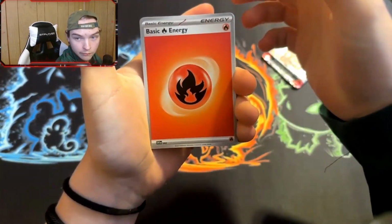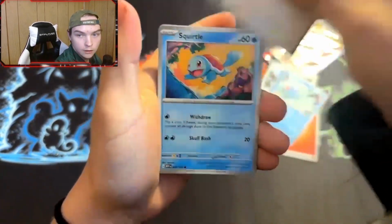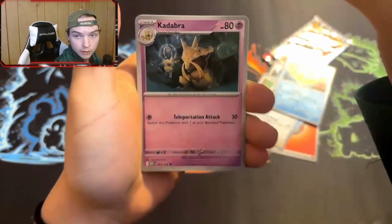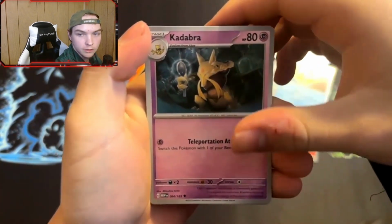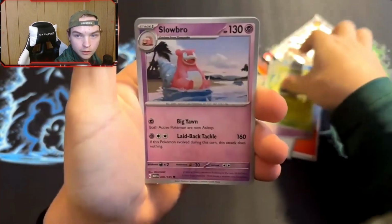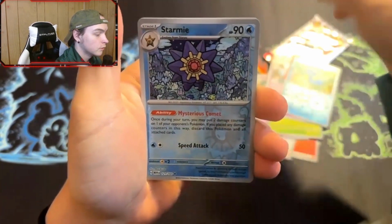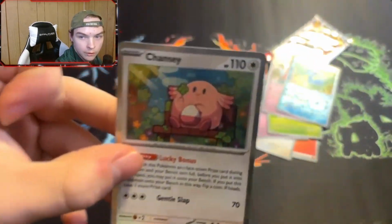All right. Fighting Energy. The Duo. Tentacool. Rattata. Squirtle, which we just got a Wartortle in the last one. A Kadabra, that's funny. I don't know what's going on with the camera there, but it's just kind of going a little fidgety. Ivysaur. Slowbro. Reverse Horsea. Reverse Starmie. And the rare is a Chansey. That's cool art. I like that a lot.